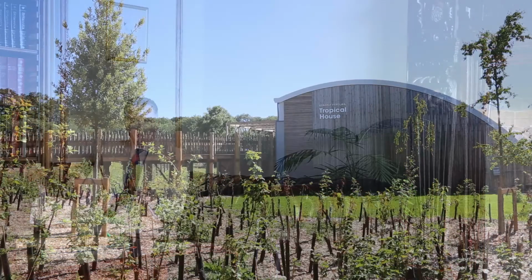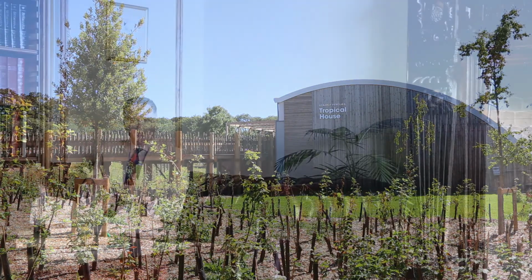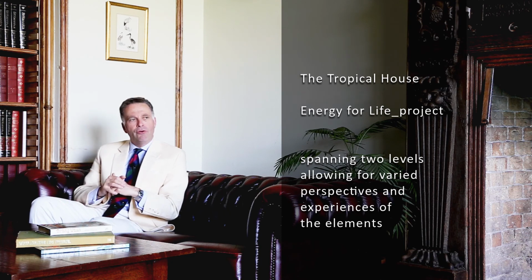And then moving on from Wild Explorers, we then rolled into the next project. In this case, it was a new tropical house we wanted to build. The project was called Energy for Life. We're taking waste from around the zoo, the animal waste, and we're going to process that, turn it into heat. And then the whole building itself talks about this conundrum of waste and energy. And of course, these are issues which everybody faces at home as well. So there's some relevance and resonance with the visiting public.